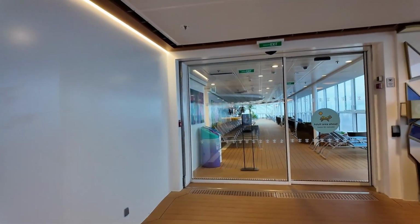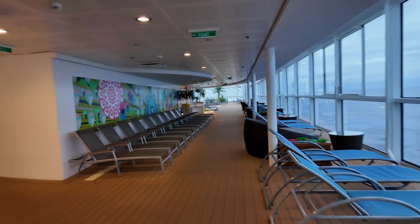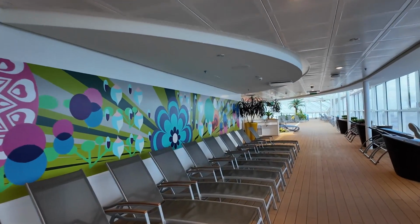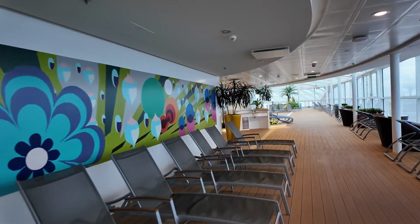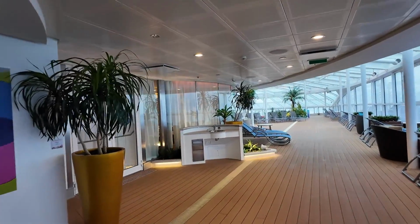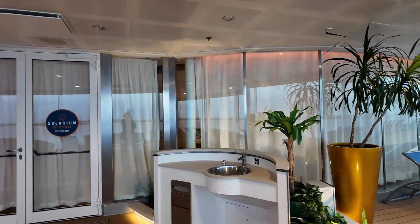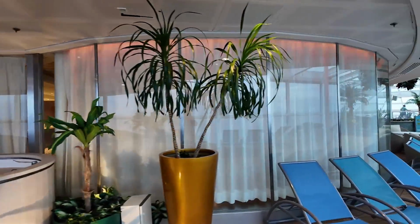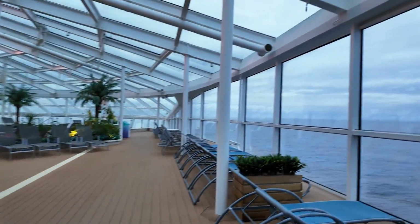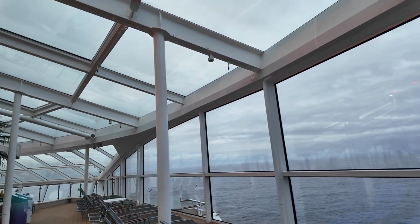So through these doors over here, this brings us to the Solarium. And you can see this is the adult area. This is an 18+ area, so it is reserved for adults only. It's a whole bunch of seating. There is a pool in here also. There's also hot tubs in here. And the Solarium Bistro, which is right over here. This is a place that serves definitely breakfast and sometimes lunch. I have to check on dinner. As we go by the other side, I'll let you know. But out here, we have this view. We're at the very front of the ship up here in the Solarium.